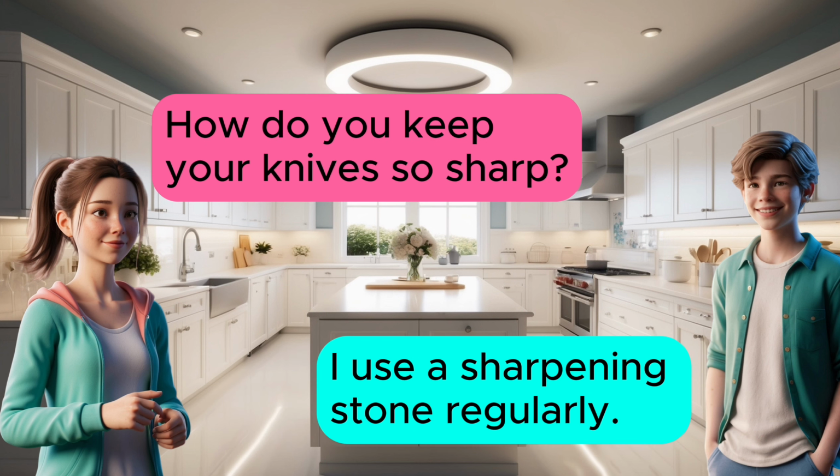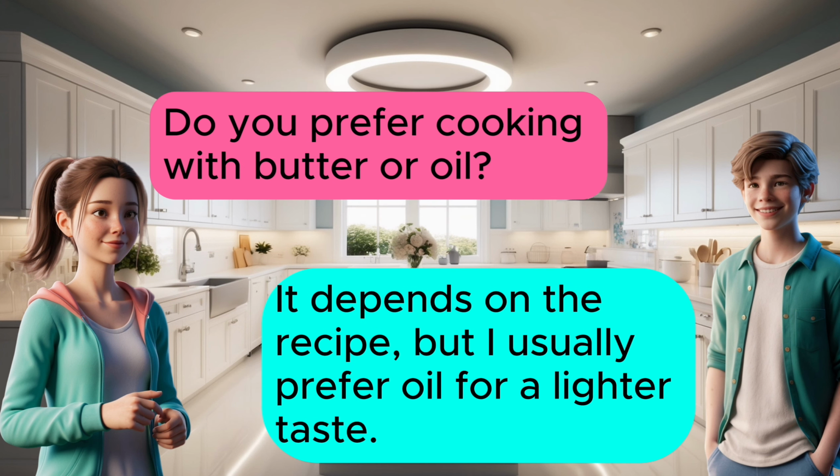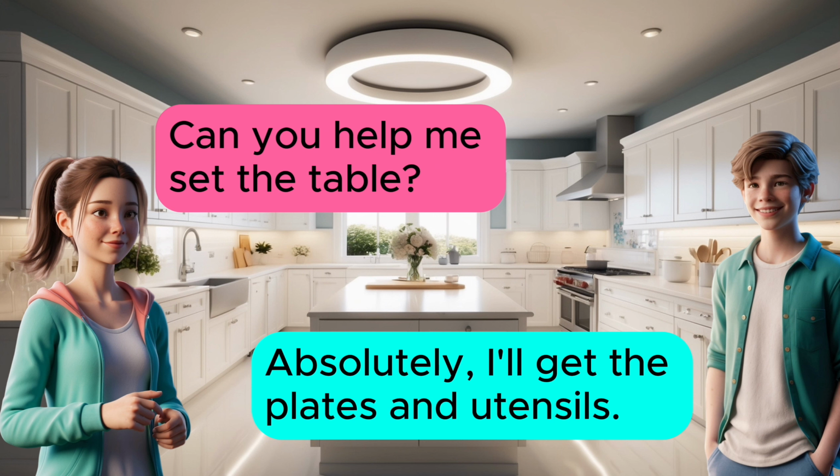How do you keep your knives so sharp? I use a sharpening stone regularly. What's the next step after sautéing the vegetables? We need to add the broth and let it simmer. Do you prefer cooking with butter or oil? It depends on the recipe, but I usually prefer oil for a lighter taste. Can you help me set the table? Absolutely. I'll get the plates and utensils.